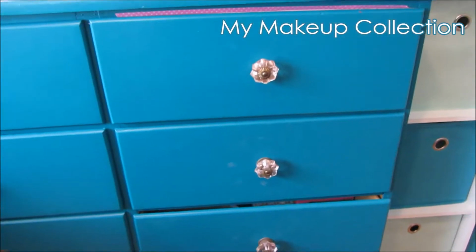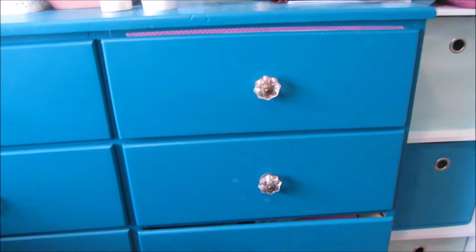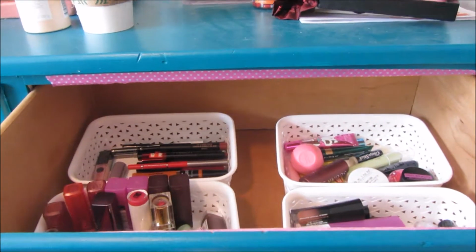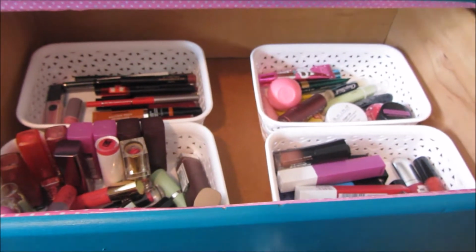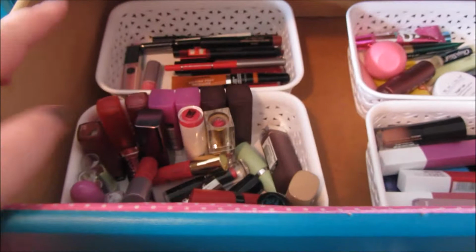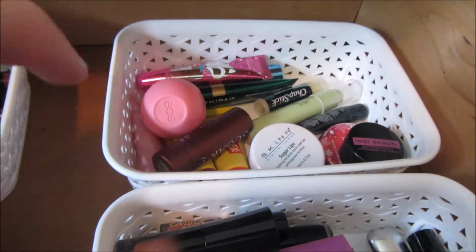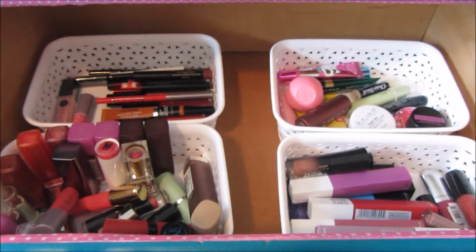All right, and the last most organized part of my room is my makeup drawers. My makeup is just in the right side of my dresser. So I'm just going to show you how I organize that. My top drawer is lip products, and this I recently just overhauled. I overhauled my whole makeup collection, but this was even more overhauled. This is split up into 4 sections. I have my lip liners and glosses back there, and pencils. Normal lipsticks right here. Lip balms and scrubs and clear glosses back there, and liquid lipsticks in here. So that is the lipstick drawer.